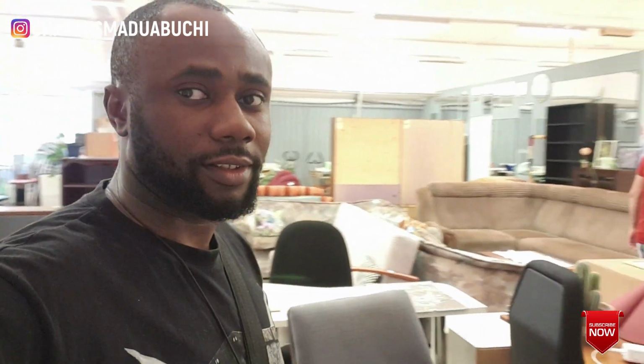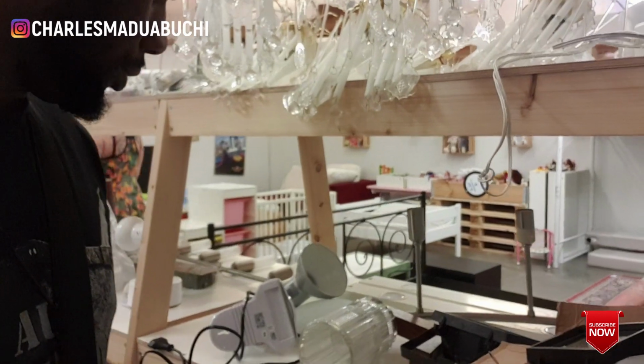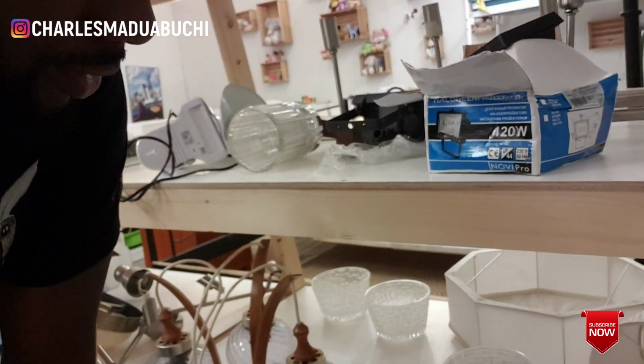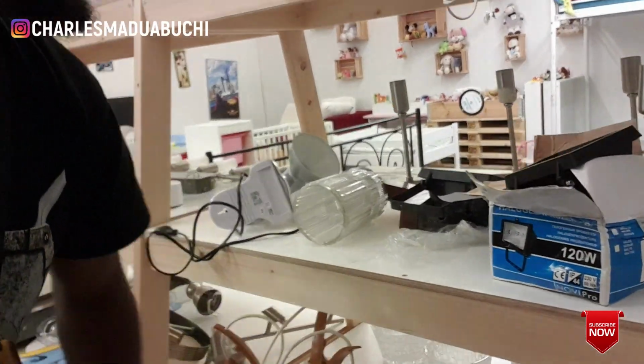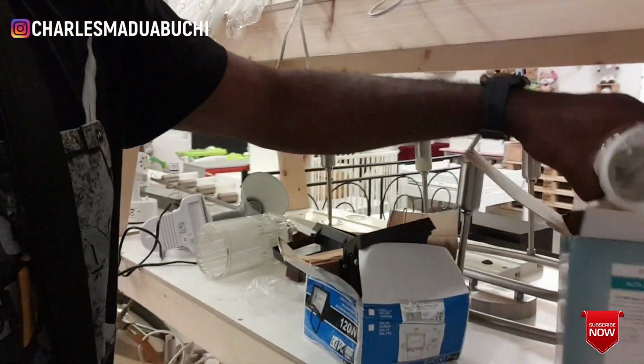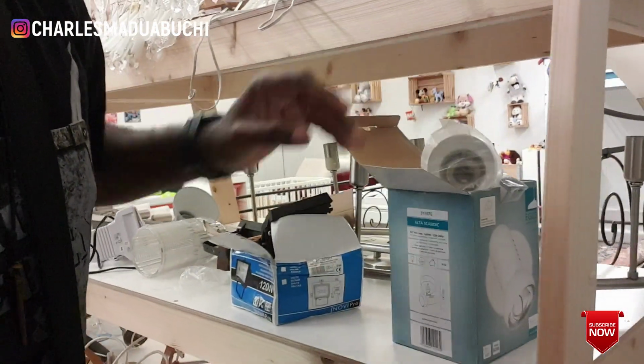Guys, you can see here, we always have a lot of crowds in here in search of one thing or the other. So I'm still here. I need a ball. But I think it's something like this. Oh, the ball is out of it. It's nowhere to be found.